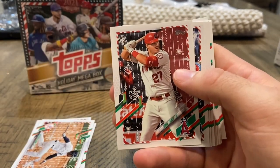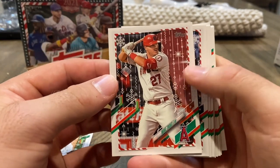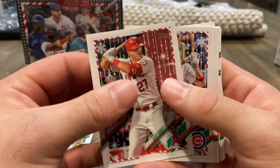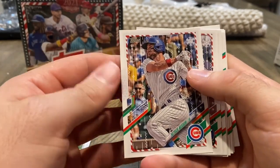Hopefully Mike Trout is back this year. He's so good. You just hate to see talent like that hurt. It's unfortunate. It sucks being hurt for sure and missing time.